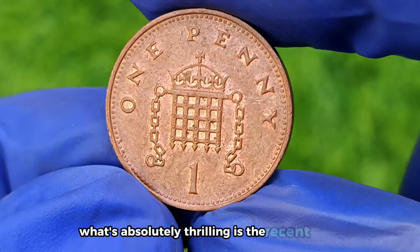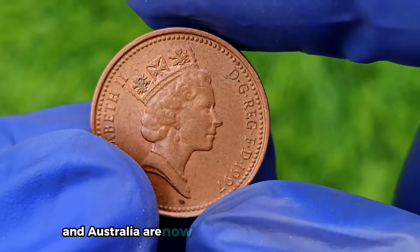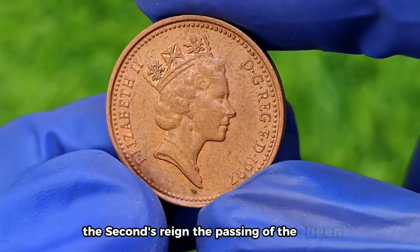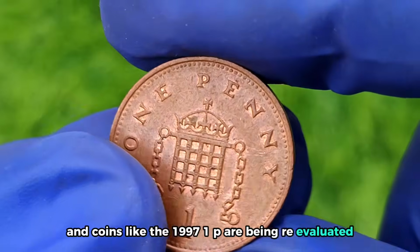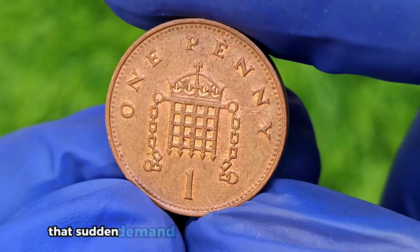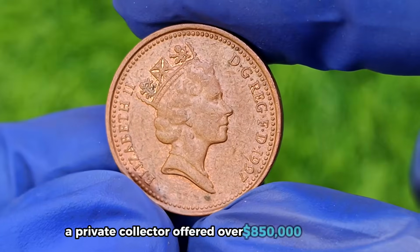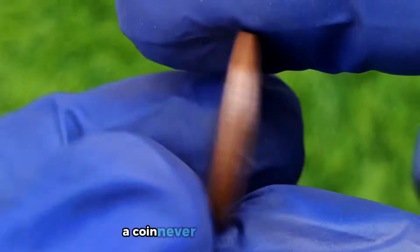What's absolutely thrilling is the recent surge in collector demand. International buyers from the United States, Canada and Australia are now entering the UK coin market, hunting aggressively for coins with royal symbolism, especially those from Queen Elizabeth II's reign. The passing of the Queen has only intensified this surge, and coins like the 1997 1p are being re-evaluated not just as collectibles, but as heirlooms, relics of a historic monarch's era. That sudden demand spike has pushed the most unique 1997 1p variants into the million-dollar territory. In one instance, a private collector offered over $850,000 for a coin believed to be a mule penny from 1997, a coin never officially released.